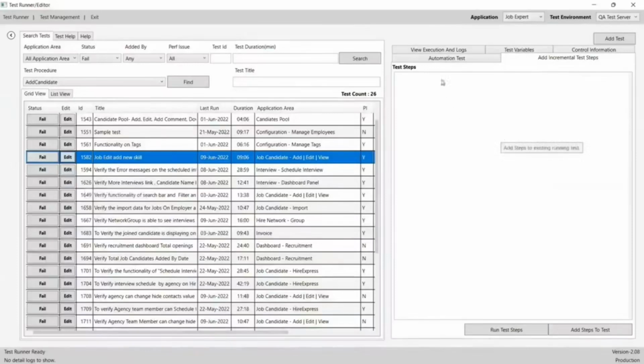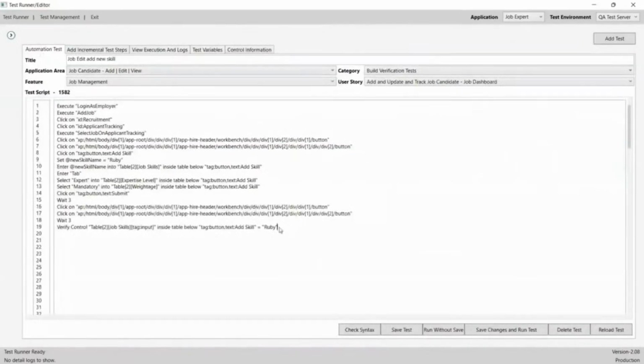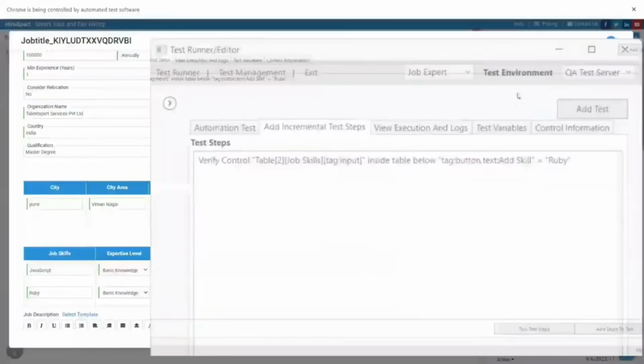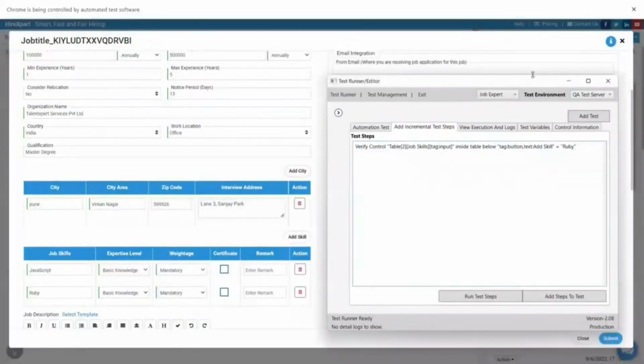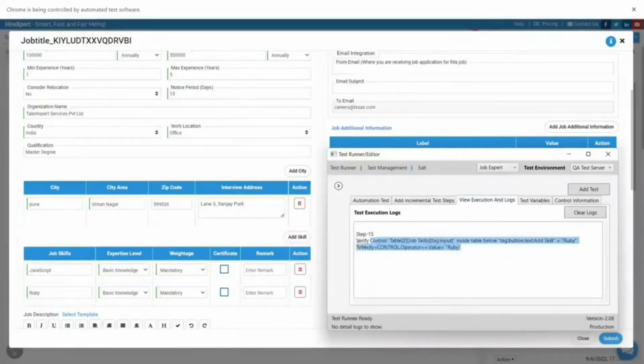Open the Automation Test tab. This line failed to execute. Now we are going to run this line directly instead of running the full test from the start, which is a great time saver and productivity booster. This way of working is 10 times faster than the usual way of fixing issues. Just adjust the screen as per the test quickly and run the test step to see what the problem was.